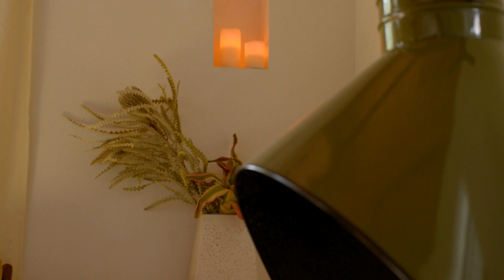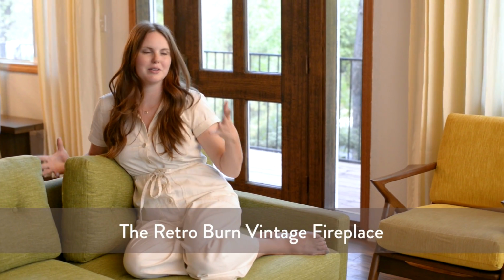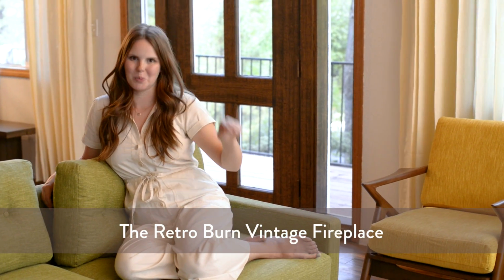I've been working with fire clay tile for all the tile in the cabin, and I just had this idea of what if we made something really colorful and fun, like this really big moment. And it all started with the vintage fireplace. So I found this vintage fireplace from this great company called Joybird. It's this awesome olive fireplace, but it's a little short.